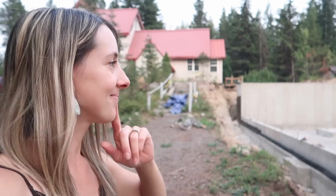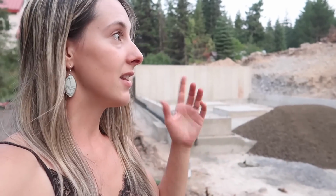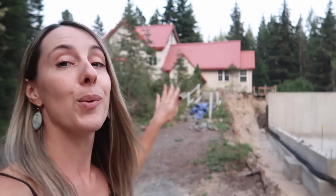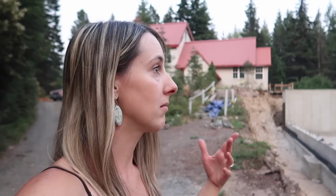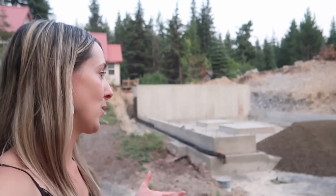If you haven't heard the story of us moving, basically this was my grandparents' old house, this one here with the red roof, up in the mountains in Oregon. My husband and I decided to sell our home in the Portland area and move up here. We've been living in this little house since last fall. And this is the foundation for the addition we're doing.